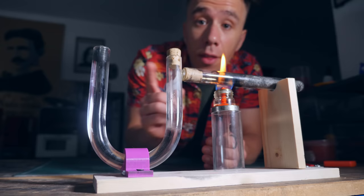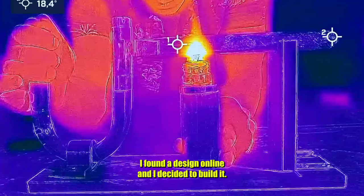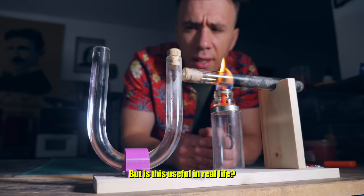This is a fluid iron engine. I found a design online and I decided to build it. It's basically a hot air engine that uses a literal liquid piston. Pretty cool, right? It's a science toy, but is this useful in real life?